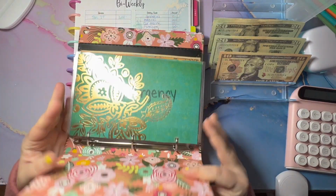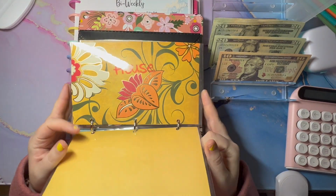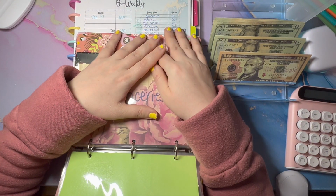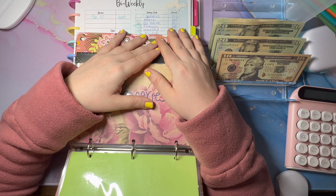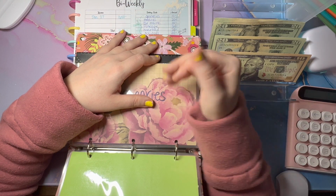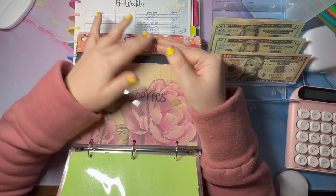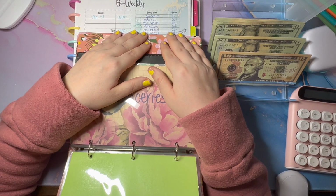Sinking funds. So as I said, sinking funds are little savings accounts. You can create whatever sinking funds you would like. They're obviously not going to be the same as mine because my priorities are different than yours. My life is different than yours. You will create whatever sinking funds you'd like to save up for.